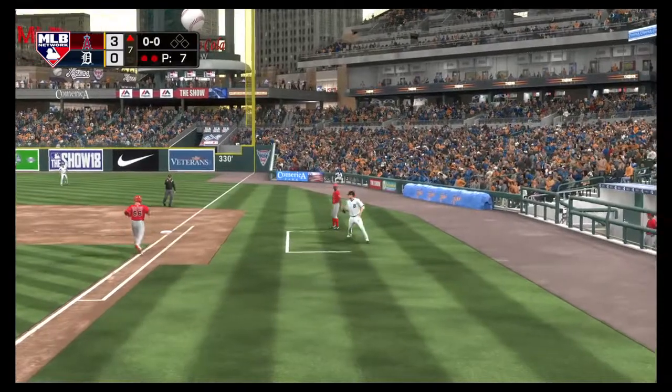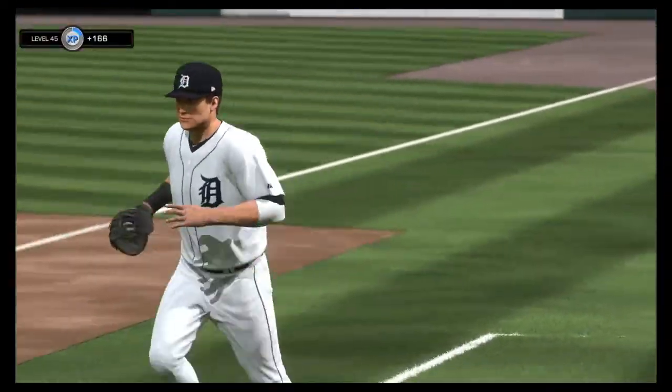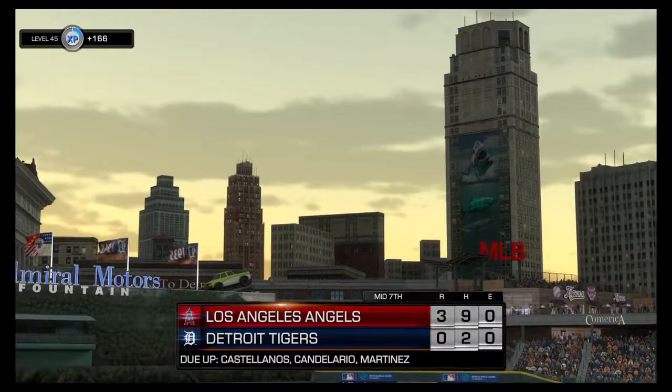Well, the play's been made, and that retires the side. Angels are gone in order. They lead it 3-0.